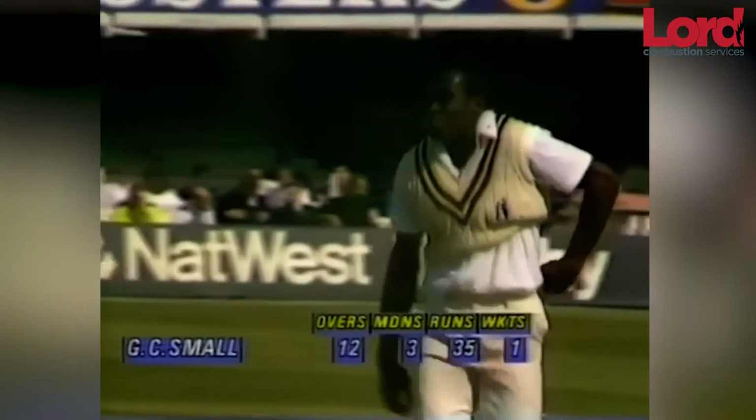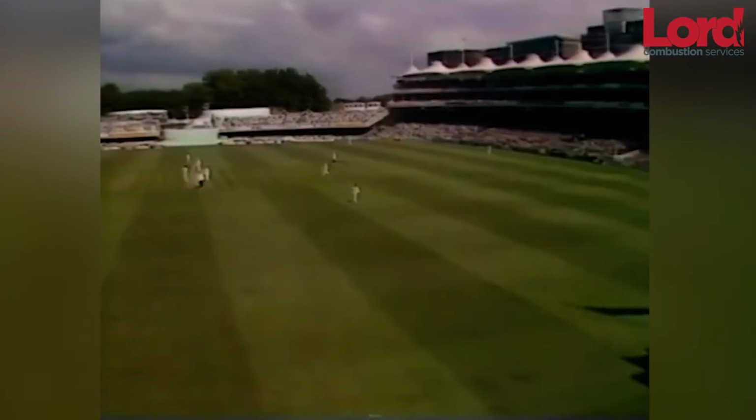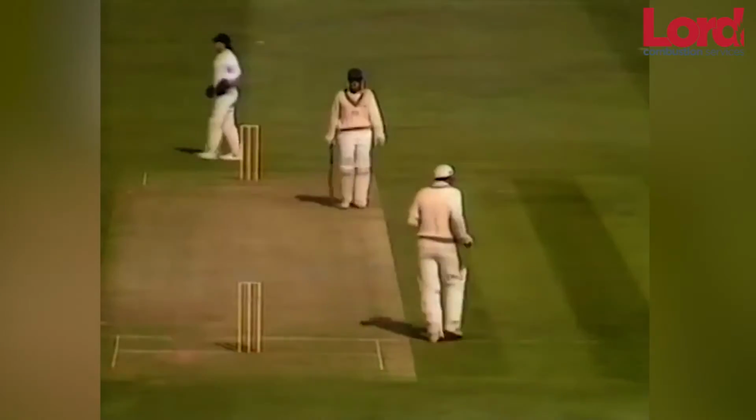That's Small finished his 12 overs, 3 maidens, 1 for 35 now. Just having a look at John Emburey's shot, the one that was a questionable 6 or 4. Umpire Nigel Plews was waiting for some time before he made the decision. Shot there from Emburey.